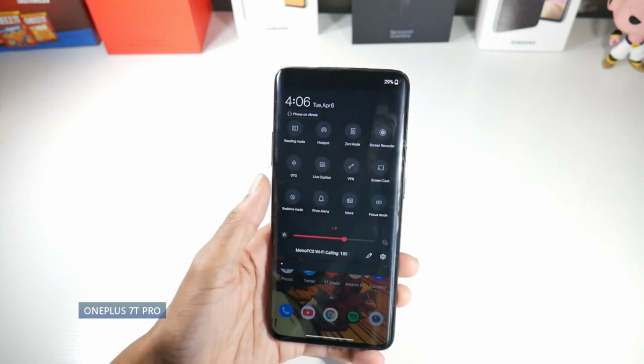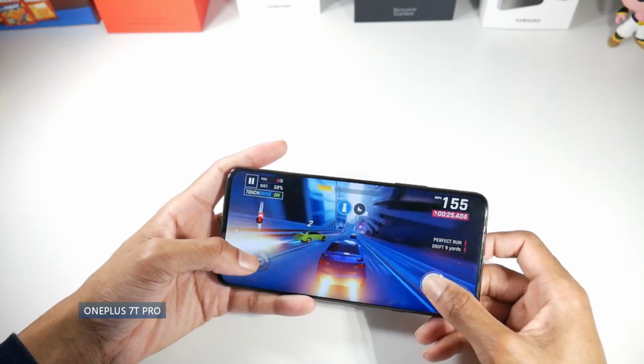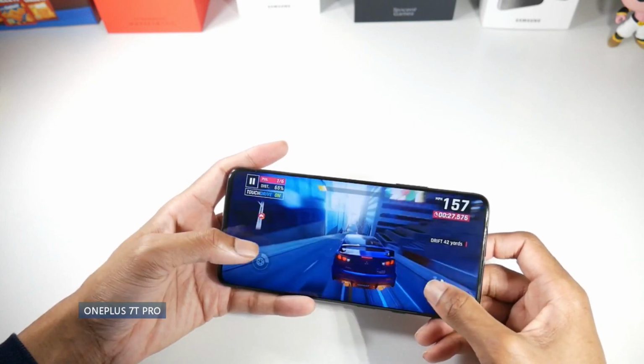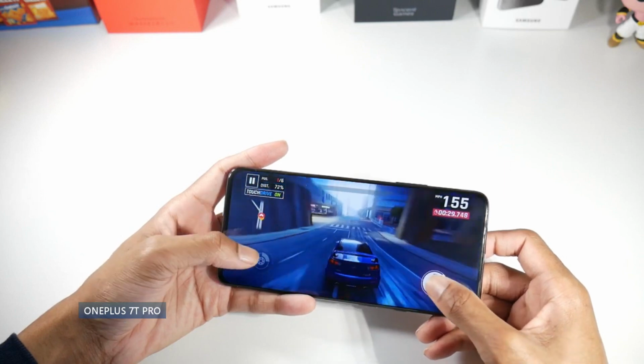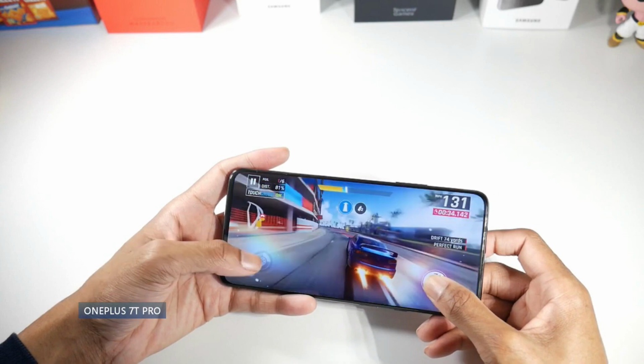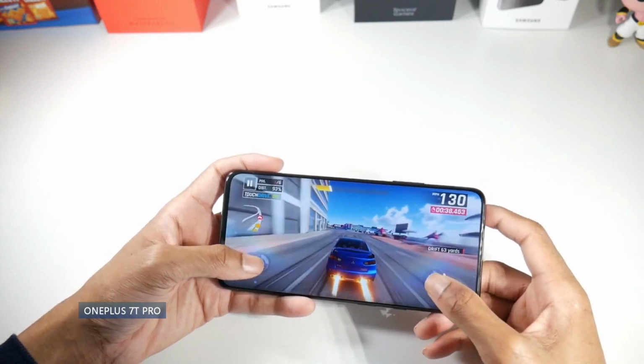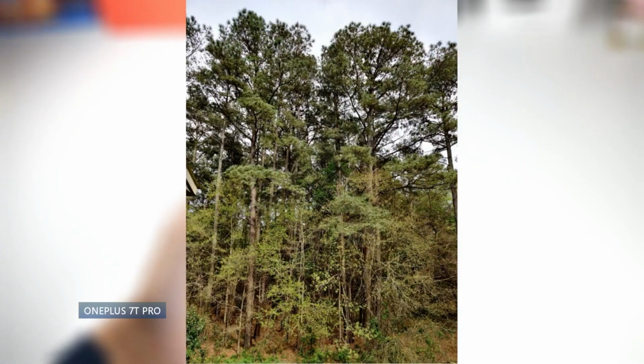Overall, this is a very powerful phone still. You can still do gaming on here. I have a ton of videos with the OnePlus 7 Pro. And yeah, you're going to get the same, if not slightly better performance with the 7T Pro. You do have on here a really good pair of stereo speakers as well, which is really nice. It has a really good bass quality. No headphone jack on here.